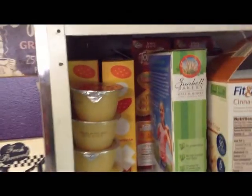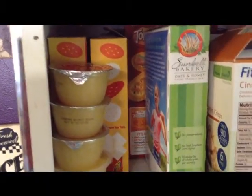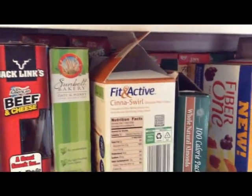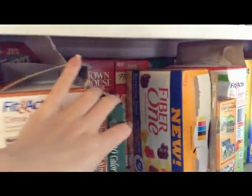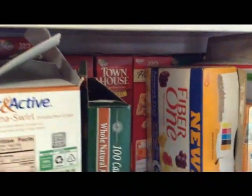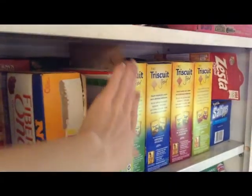So as you guys can see back here, I keep most of the crackers and things like that, but the box stuff up on this upper portion. Most of the stuff in the front necessarily wasn't coupon for, but all the stuff in the back, the Keebler crackers and stuff like that, the Triscuits and the saltines, those were all coupon for.